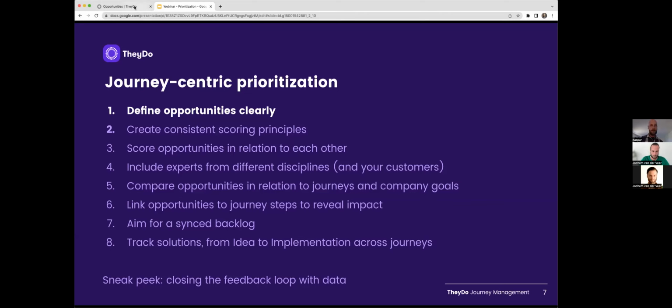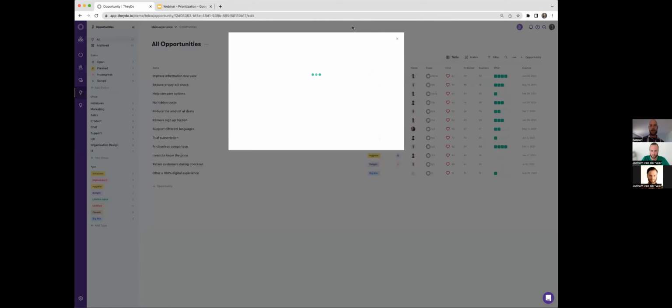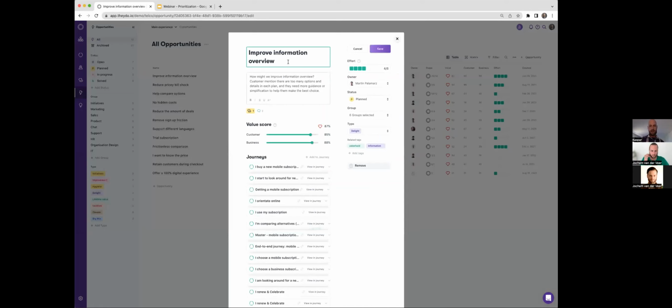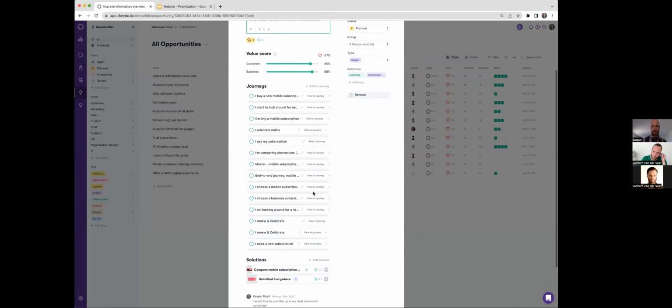For those of you who've maybe never seen this, you can define opportunities and link them to your journeys. Just to reiterate, this is what an opportunity looks like. There's a title you can give, for example, improve information overview. You can give some background on why we defined this one and what kind of customer feedback it relates to. You can also see what journeys it's linked to. This must be a pretty important one, because there are many journeys where this opportunity has an impact.